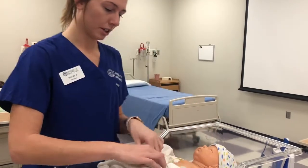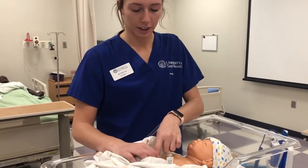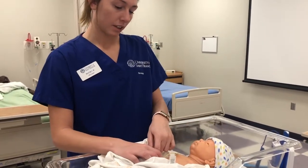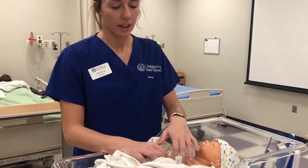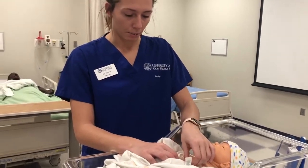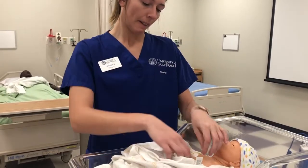Then I'm going to go to her umbilical cord. I'm going to make sure there's no signs of infection. I'm going to look for any discharge. If there's crust around it, I'm going to take soap and water and clean it off. I'm going to make sure it's outside of the diaper.